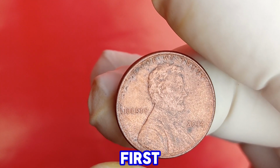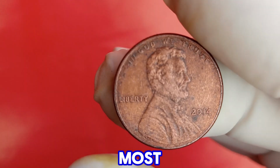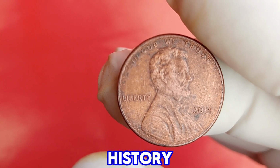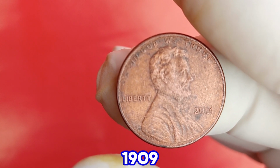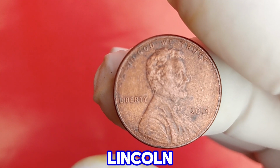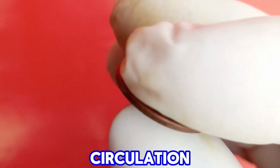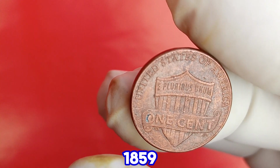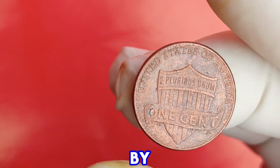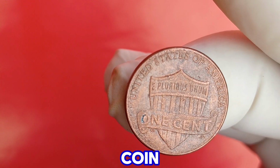First things first, let's start with some history. The Lincoln cent, one of the most iconic coins in U.S. history, was first introduced in 1909 to honor the 16th President of the United States, Abraham Lincoln. It replaced the Indian head cent, which had been in circulation since 1859. The design was created by Victor David Brenner, and to this day, it is the longest-running coin design in the United States.